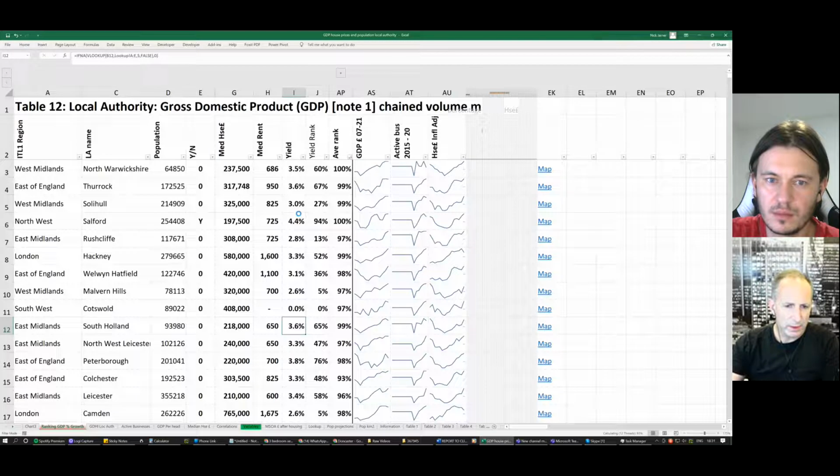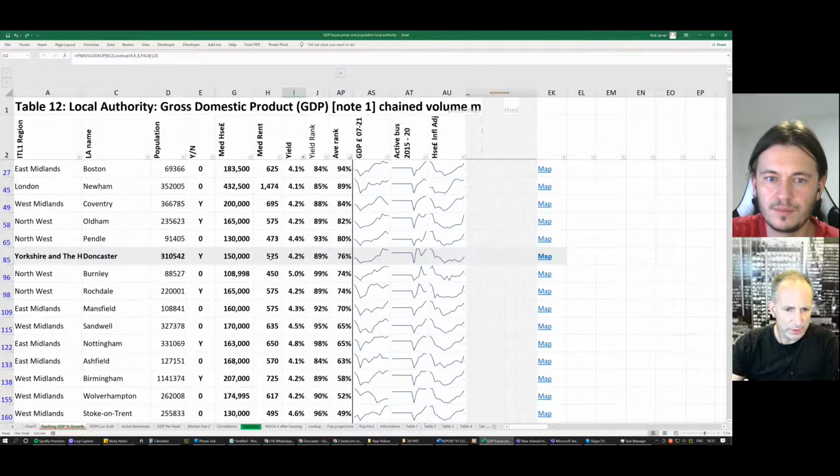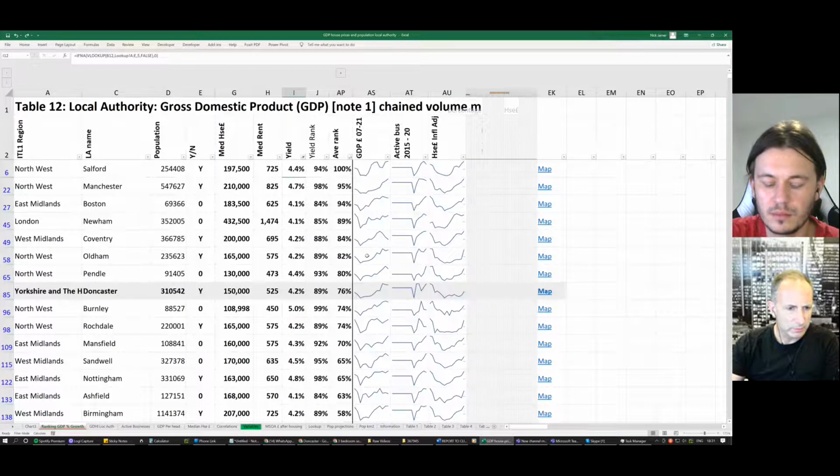Now, Doncaster is an area that scores pretty well. If you go above 4% yield, you can see it's one of the best. There are a few things to look at. So it's one of the best for yielding in the country in terms of the area, and overall it ranks very well, actually, based on the algorithm I've built, and good yield. And the other big factor is the median house price is low enough.